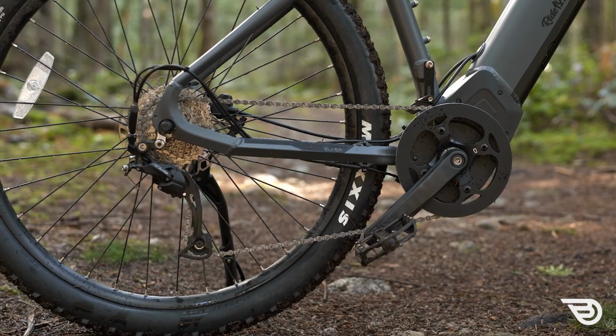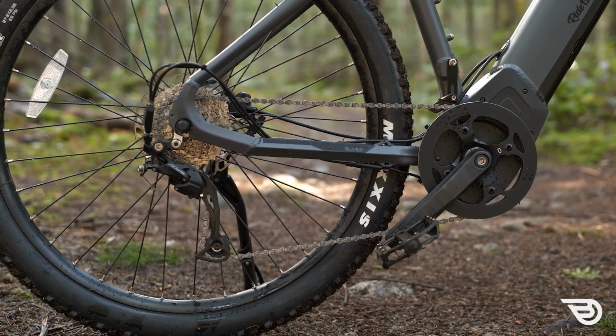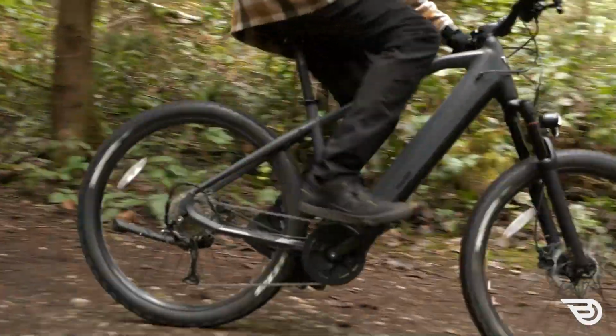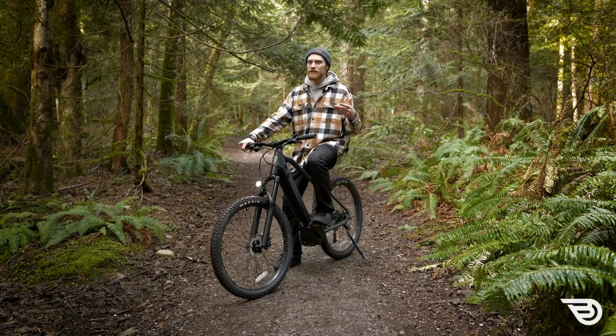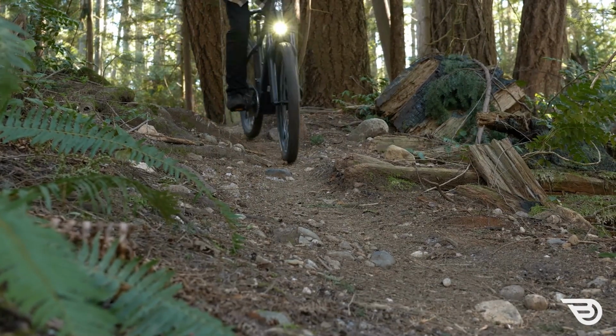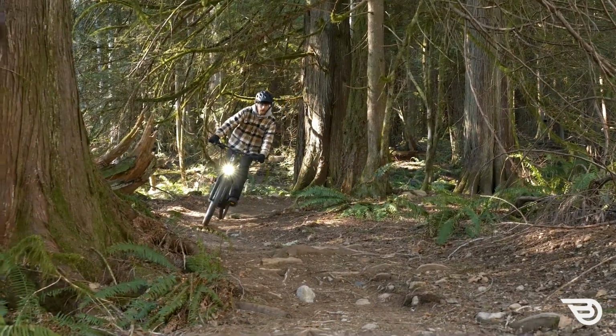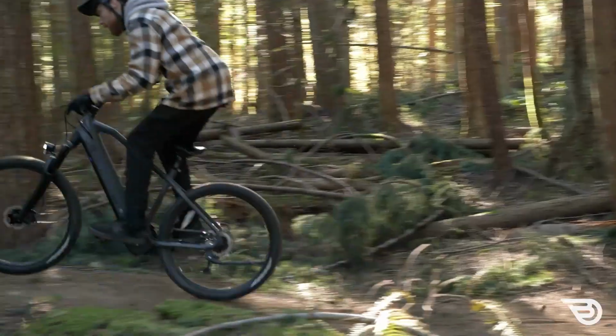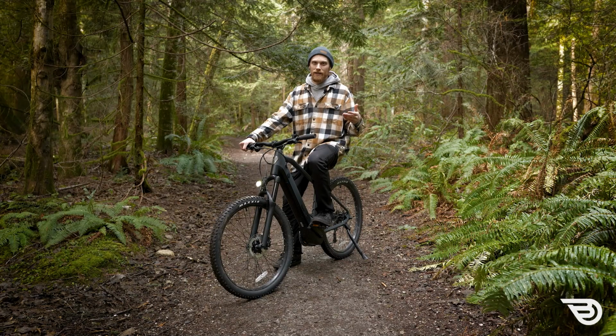Combined with that 9-speed Shimano shifter, you really have the full capability of gears and the added power of the motor to get you through any situation that you need. And when it comes time to turn around and go downhill, the balance and weight of the bike make it a pretty confident downhill. So when you're going, it's very nice. You can even pop and jump over a small root or a small jump if it needed to be, even though it feels more confident with the wheels firmly placed on the ground.